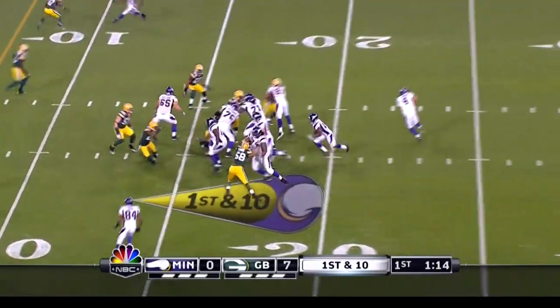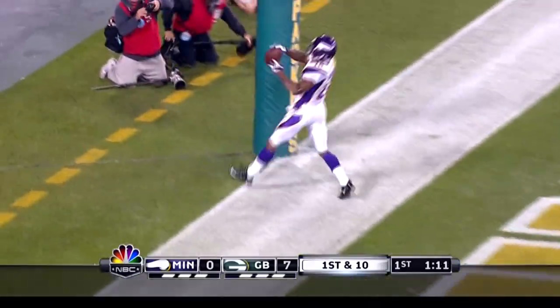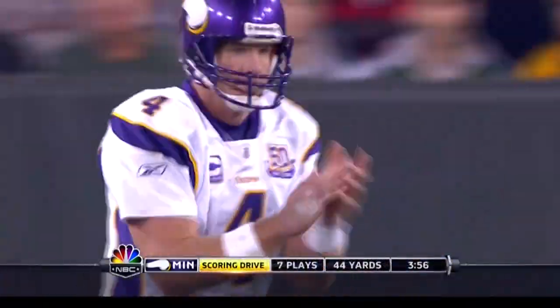But early on here, a nice play as they bring Percy Harvin in the backfield, and he takes a hand-off and goes 17 yards for the touchdown. Did this a lot in college. You play receiver, a little bit of running back.